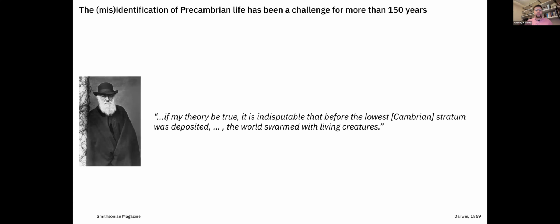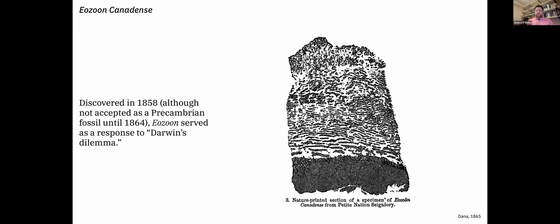So when Darwin published Origin of Species, he had to contend with the fact that there were no known examples of Precambrian fossils. Darwin put forward this idea that if his theory was correct, then the world had swarmed with living creatures well before the Cambrian radiation, and that eventually we would find examples of these Precambrian organisms. And almost immediately after Darwin published Origin of Species, one candidate fossil emerged.